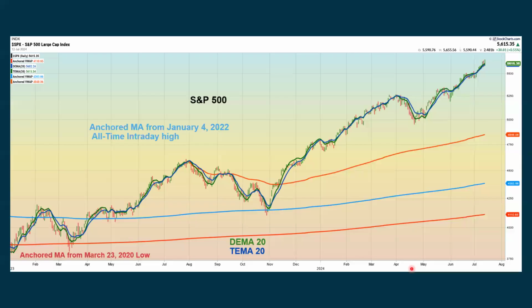Then we look at the condition of the trend, and this is based on 20 periods, and it's a double and triple exponential moving average. That's what the green and the blue lines are here. We're above both of the lines, and the lines are going up.